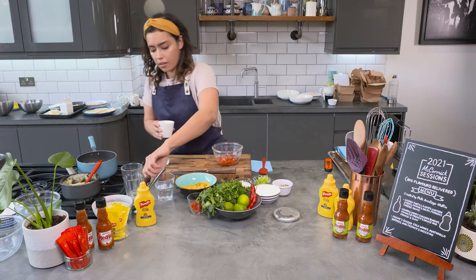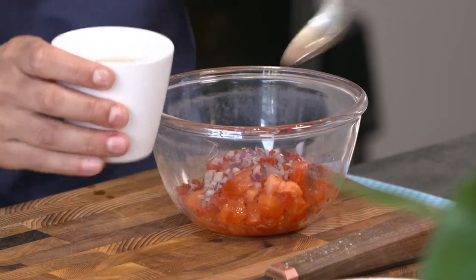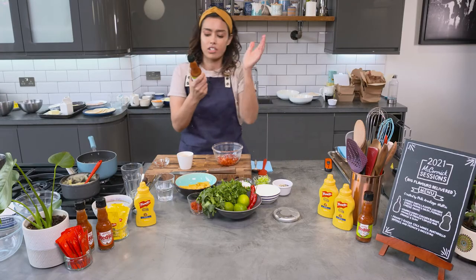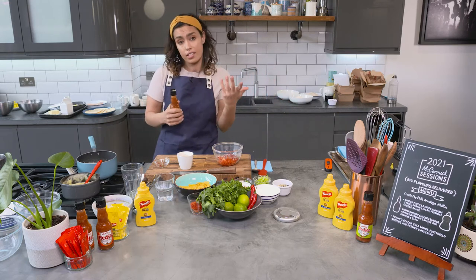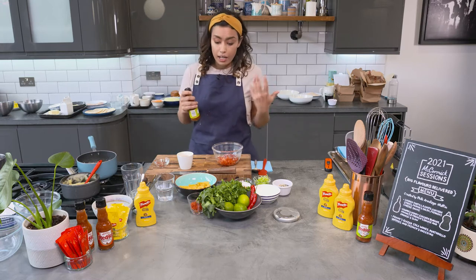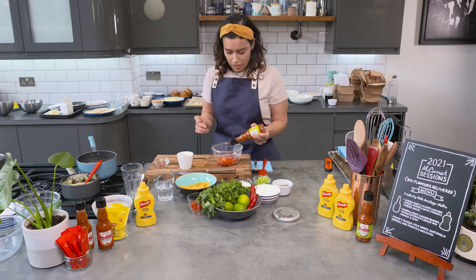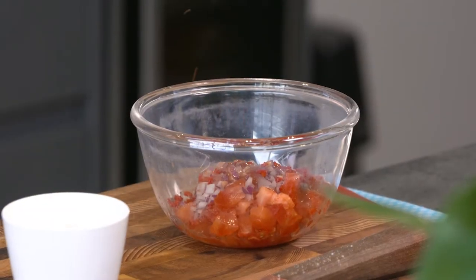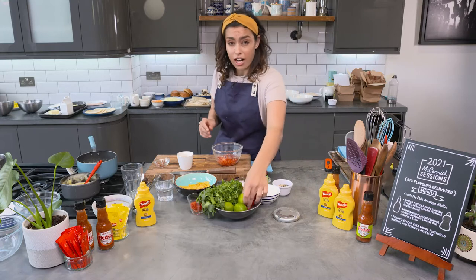I'm going to add about a tablespoon of white wine vinegar. That's going to give it a bit of acidity. But I'm going to be using Frank's chili and lime. The beauty of using Frank's chili and lime is that it's got the acidity from the Frank's, but it's also got that really fresh lime juice, and it's also got the heat as well. So it's got everything that you kind of need within a salsa. So I'm going to add that directly in. Give it a little zhuzh. And then a little bit of fresh lime juice as well.